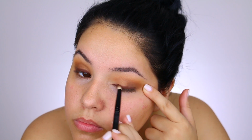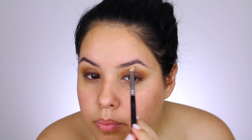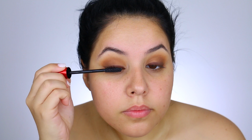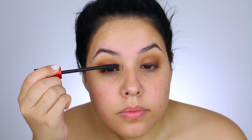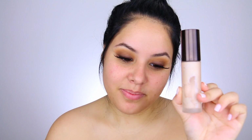This eye look is so easy to do. You don't need a lot of colors, you don't need a lot of technique to achieve this particular look. Then I went in with a white shadow and I popped that on my brow bone just to clean everything up. I'm going to be applying some mascara, and then we are going to go in with falsies. Today I am using the Huda Beauty lashes in Scarlet.